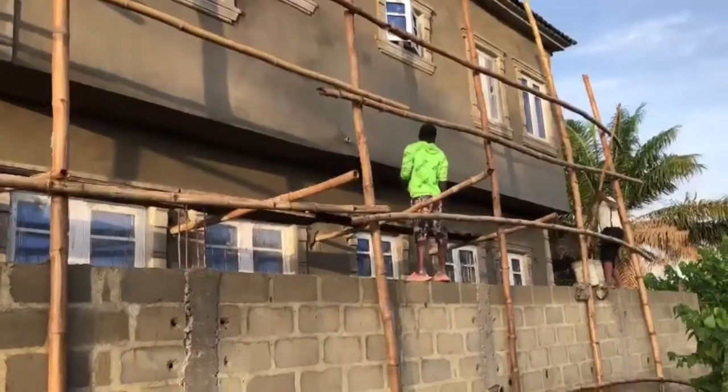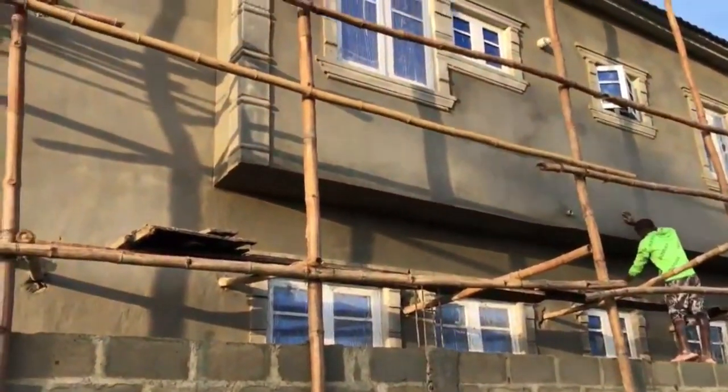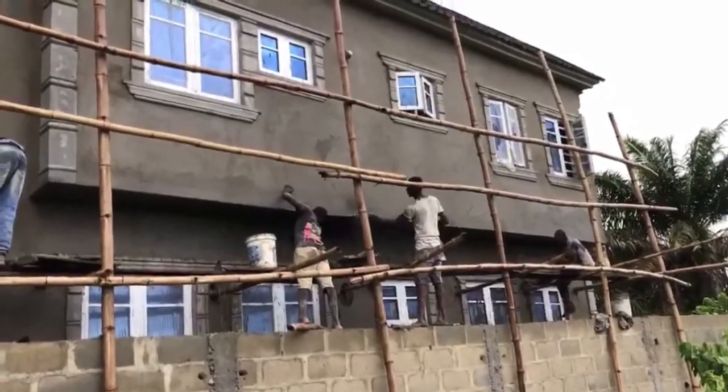There are people that do cement and plastering and they do rubbish work. We don't do that here. We make sure that we are very consistent with what we do. Yes, let me tell you, make no mistake. Look at that. Even the angles, when they were putting them, are all super well done.